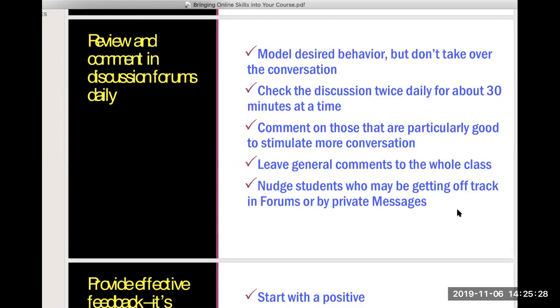A helpful guideline from Brown is to be in the discussion twice daily for about 30 minutes at a time. Comment on those students who are particularly insightful to stimulate more conversation, and nudge students who maybe are underperforming, maybe getting off track. If it's bad enough, you might need to go to them privately in messages. The point is that you're there to stimulate and guide, but not to dominate.